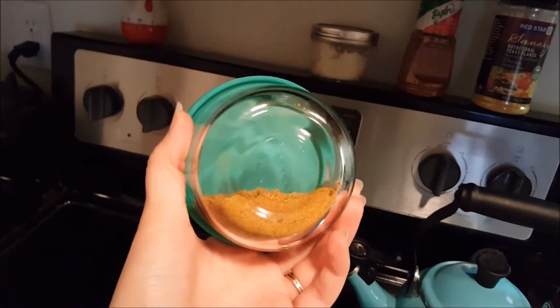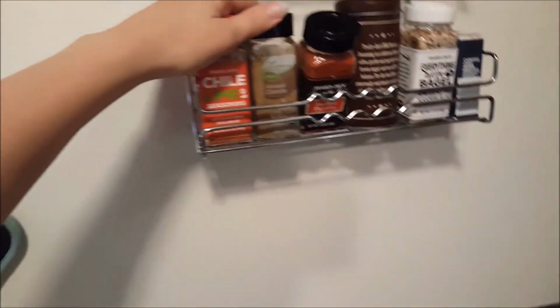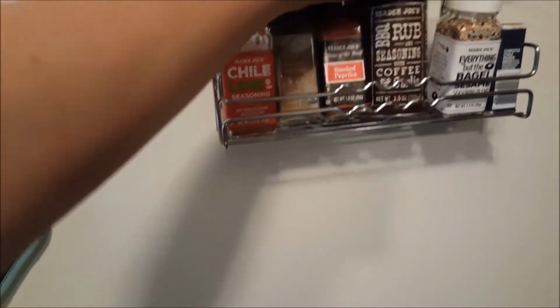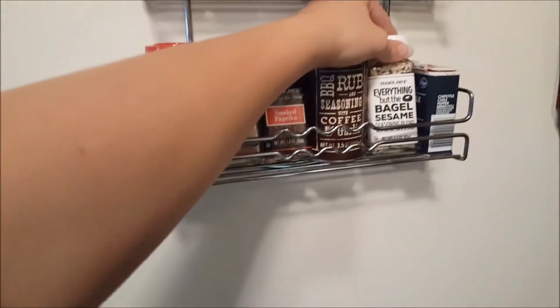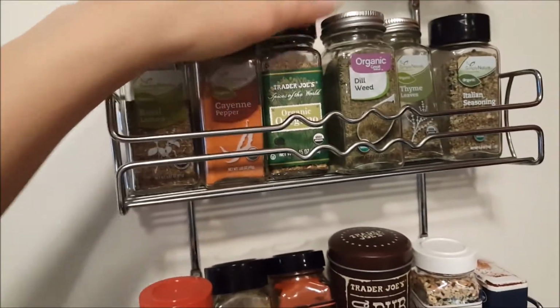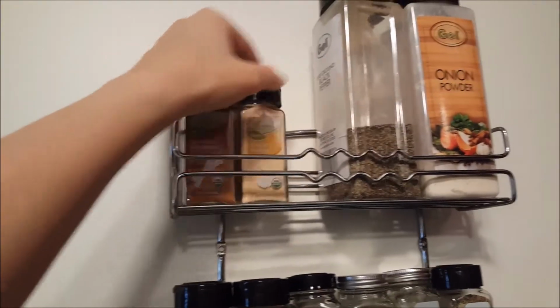And then this is some homemade curry powder. Then over here I have chili lime seasoning from Trader Joe's, which I actually like the tagine one better. Organic ground cumin, smoked paprika, barbecue rub seasoning, Everything but the Bagel. This is so good. And chipotle chili pepper, which my husband loves. Basil, cayenne, oregano, dillweed, thyme, Italian. These are the ones I just use the most. Cinnamon, garlic, pepper, and onion powder.